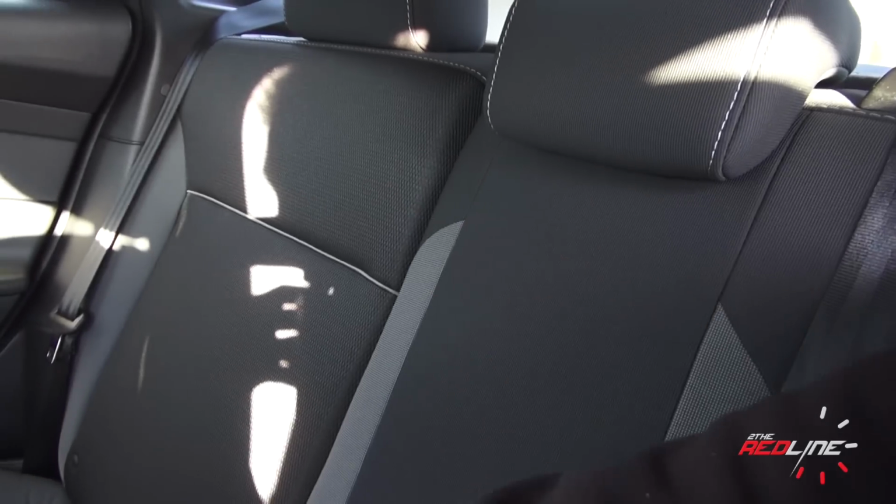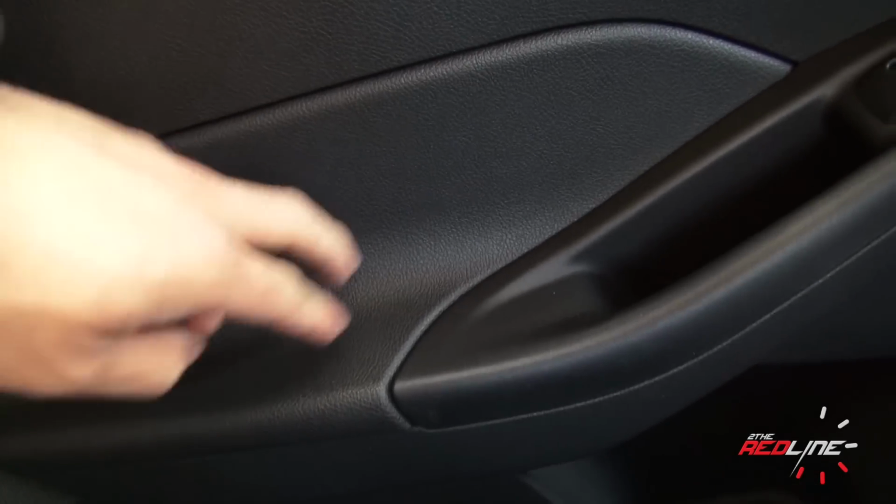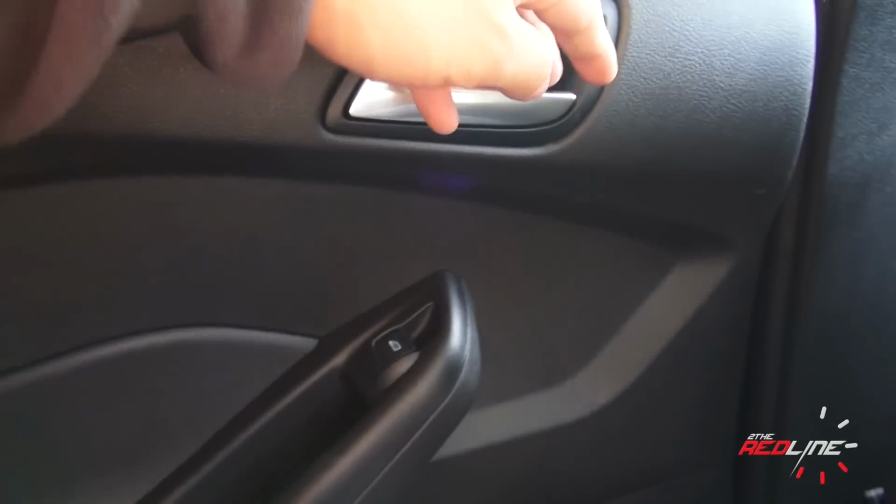You can get an armrest here. It's on the 201A upgrade package or the Titanium models, and these seats do fold 60-40. You can see the materials back here are the same materials from the front, hard plastic here, and it's unfortunately hard right there where the front seats are soft touch plastics.